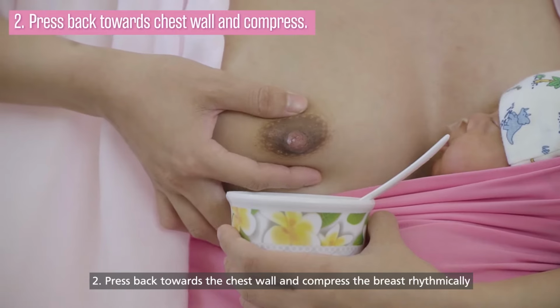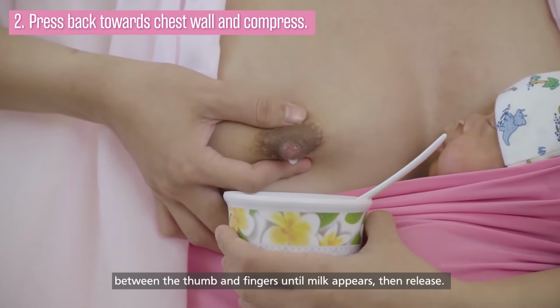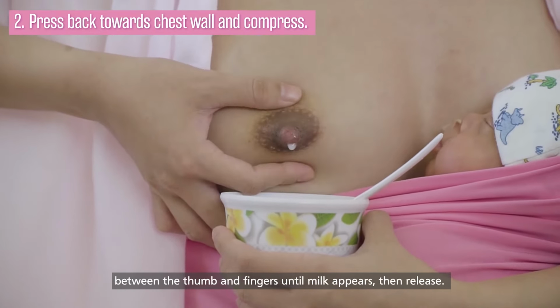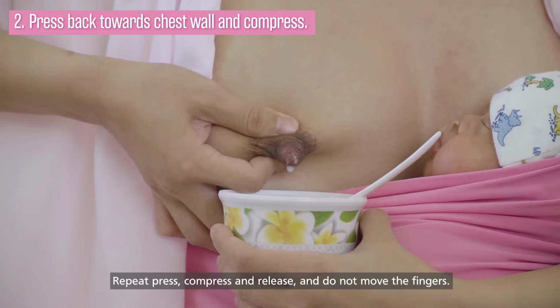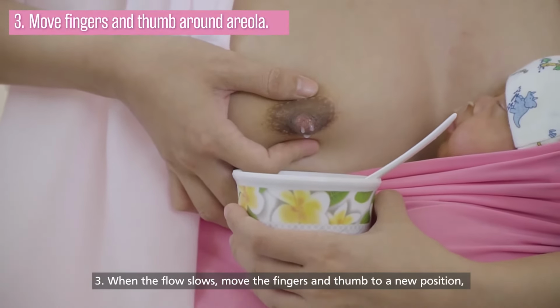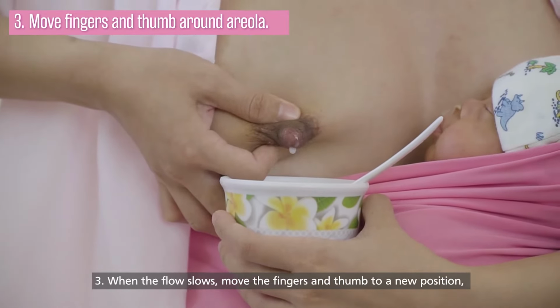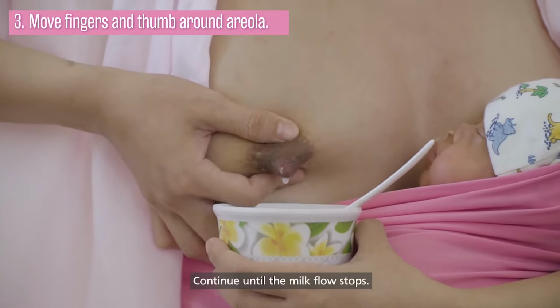2. Press back towards the chest wall and compress the breast rhythmically between the thumb and fingers until milk appears, then release. Repeat, press, compress, and release, and do not move the fingers. When the flow slows, move the fingers and thumb to a new position, gradually moving all around the areola. Continue until the milk flow stops.